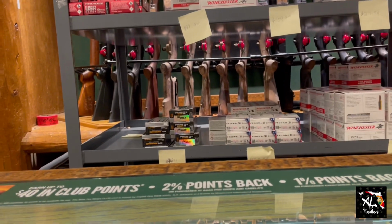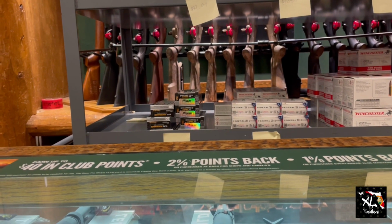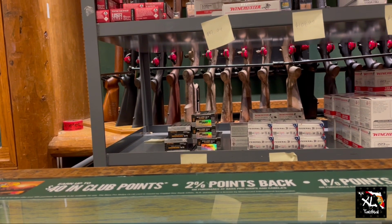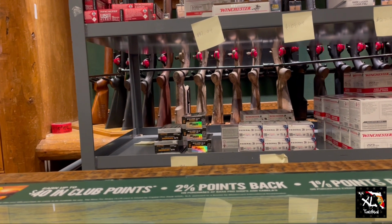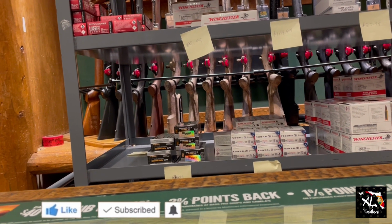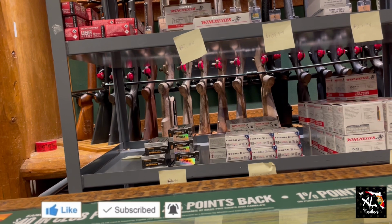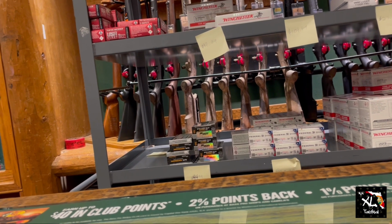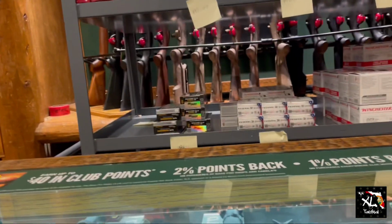Two, three. That's a 9mm at 30 bucks. You got the 223 at $69 for 100 rounds. And you got some other 9mm there in that white box, 27 bucks. Not crazy, but yeah, not the worst either.